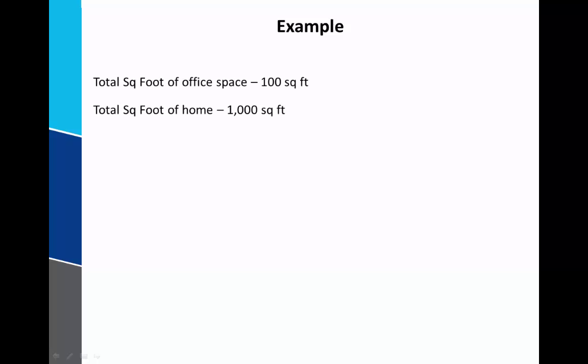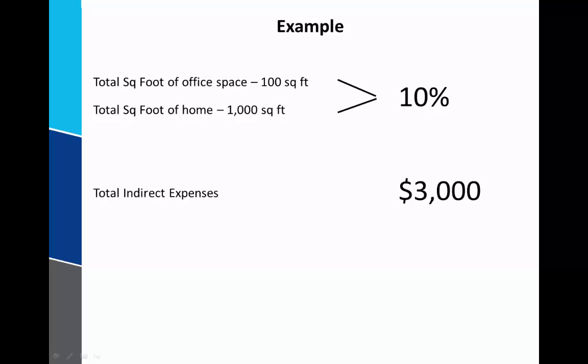In this example, say the square footage of the office space is 100 square feet. The total square footage of your home is 1,000 square feet. When I divide 100 by 1,000, my result is 10%. This means that 10% of my home is dedicated to my home office. Let's also assume that when I add up all of my indirect expenses, I get a total of $3,000. So my allowable deduction is $300.